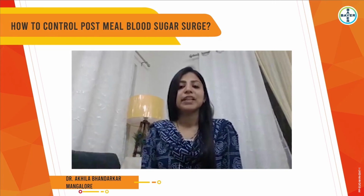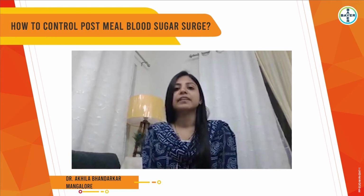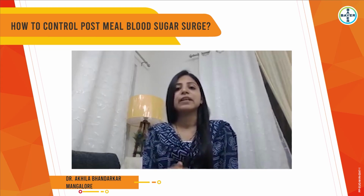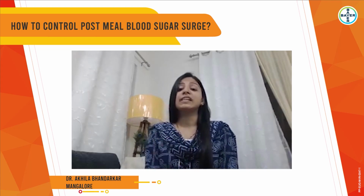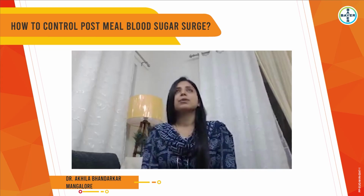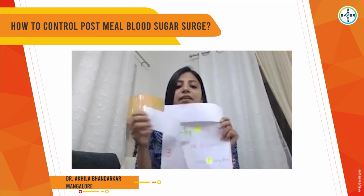So in non-diabetics, usually the blood sugars after food can go up to 140. And in diabetic patients, the blood sugars after a meal can go up to 180. So anything above this, 140 in non-diabetics and above 180 in diabetes, is what we call a postprandial surge or a post-meal surge.